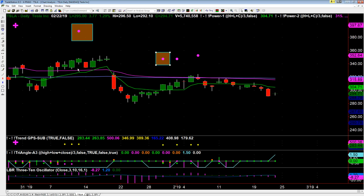One here that failed, didn't do quite well. It touched the green line right here and couldn't break it. It bounced right back up. The next one, another signal right here. It didn't quite touch the upper bound. It did drop a little bit and it hovered and it bounced back up again.